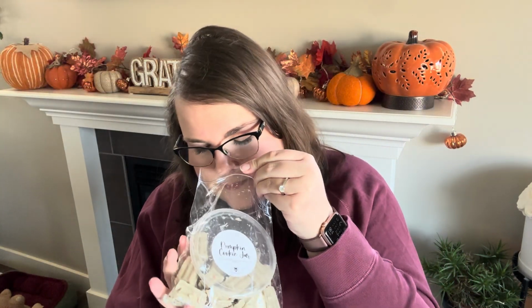Pumpkin cookie jar. This one is oatmeal, brown sugar, vanilla, pumpkin, sugar cookies, and a hint of maple. And there it is. This one's so good. It's amazing on cold, and this one got even better on warm. It is like the most rich, decadent, frosted pumpkin cookie ever. There's no frosting on here, but I smell frosting. It's lovely. Super sweet, super comforting, super cozy. Really, really good. So there's that one.